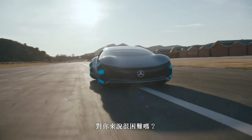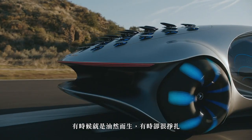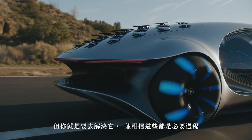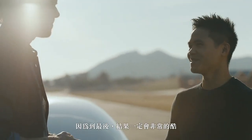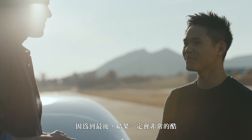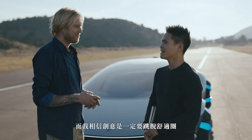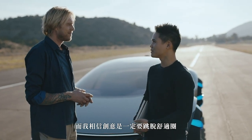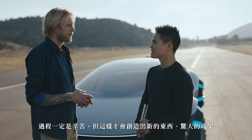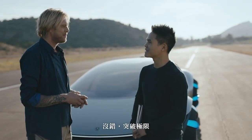Was it difficult for you? Sometimes it comes naturally and then sometimes it's a struggle. But you have to deal with it and trust the process in a way, because in the end there will be something cool coming out. If you feel too comfortable, then you're too much in your comfort zone, I would say. And creativity is, I think, about getting out of the comfort zone, which doesn't always feel nice, but then you can create something new, something stunning. Push the limits. Push to the limits, exactly.